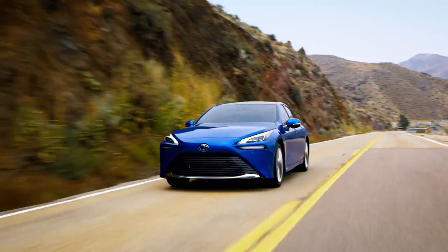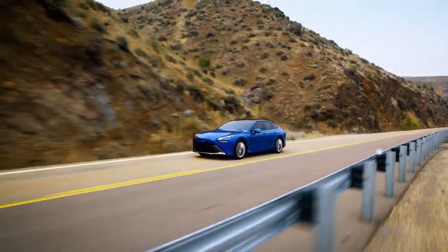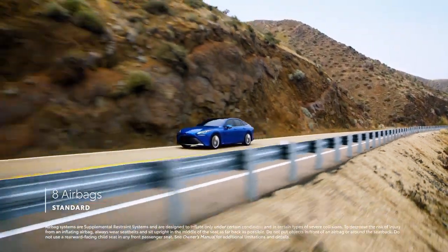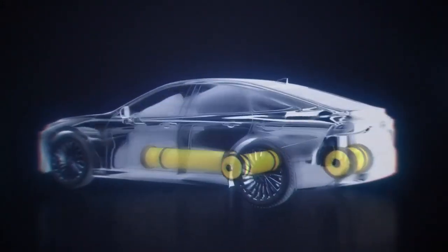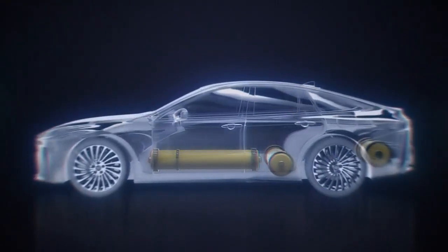Naturally, Mirai's passive safety features are equally impressive, which can be seen in its array of 8 airbags mounted throughout the cabin. And the safety surrounding Mirai's powertrain is just as comprehensive, with an enormous amount of care going into ensuring strength and reliability in its hydrogen tank system.